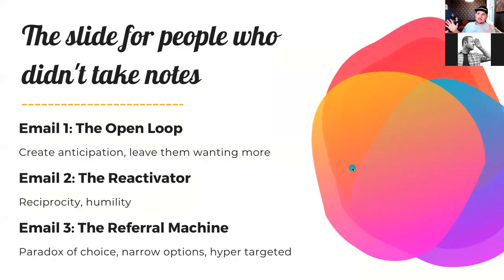So this is my slide for people who didn't take notes. And again, you're going to get the slide deck and all the rest of it. So just a reminder of the three emails that we've talked about today. We have got the open loop, where we're going to create anticipation and leave them wanting more. That's going to encourage people to open and act upon the next email. So the next email better be damn good.